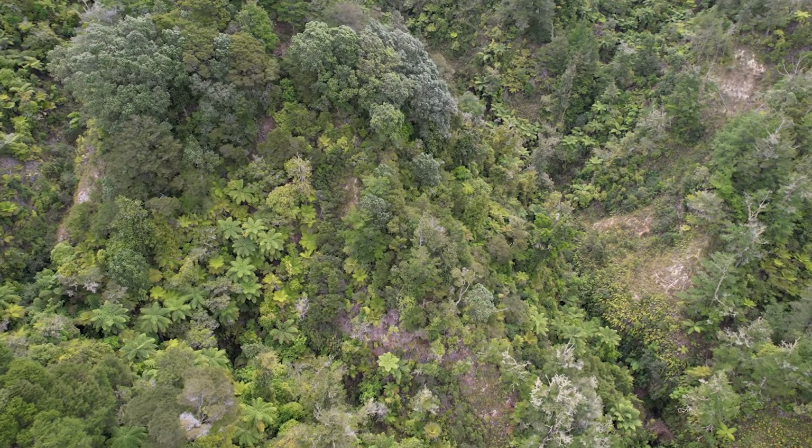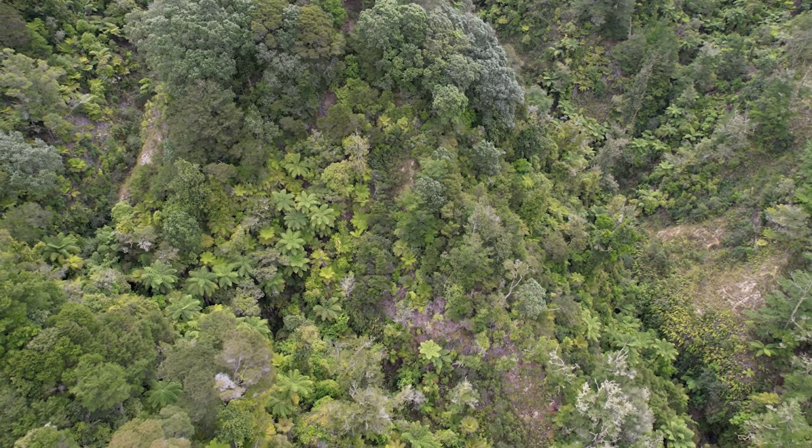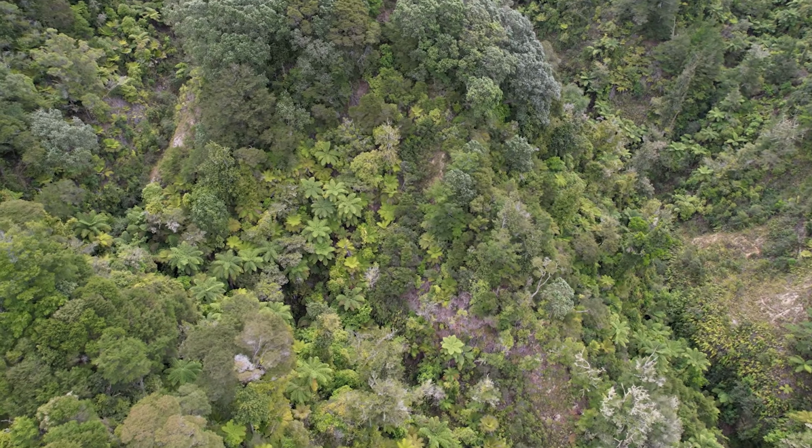There's a lot of slips in here, but the slips don't have feet on them. They're not grassy, they're just clay, so they're not going to hold animals on them, but we might be able to see animals walking across them when they're moving. And it's midday at the moment, so the deer probably won't be moving a lot.